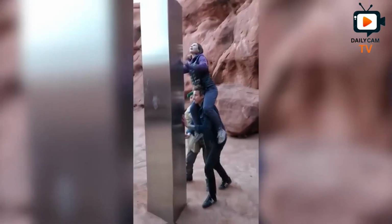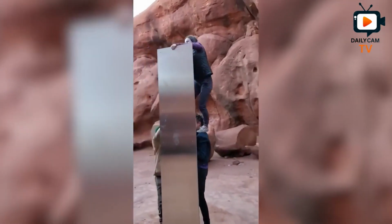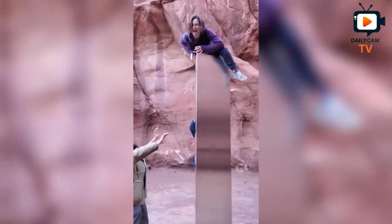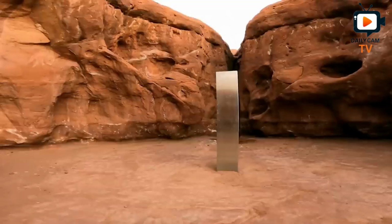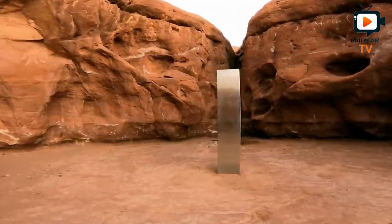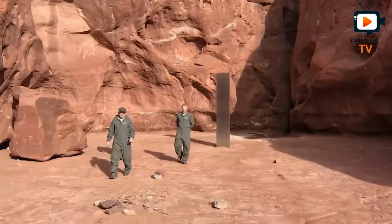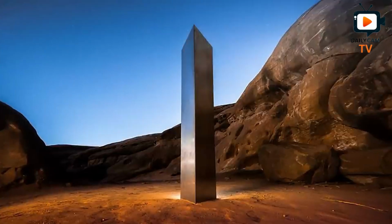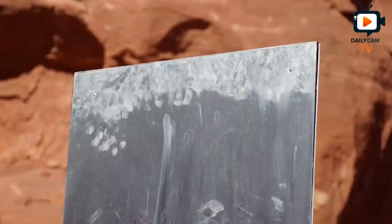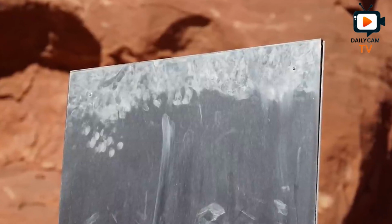There were no tracks leading to it, no signs of construction, and for days the world went into a frenzy speculating about its origin. Was it aliens, a secret government project, or just a very dedicated artist? Before the mystery could officially be solved, the structure vanished as quickly as it appeared, leaving only a triangular metal plate behind. It was later revealed to be a guerrilla art installation by a group known as the Most Famous Artist, but the sheer effort required to transport and bolt such a heavy object into solid rock in such an inaccessible location still makes very little sense to locals.